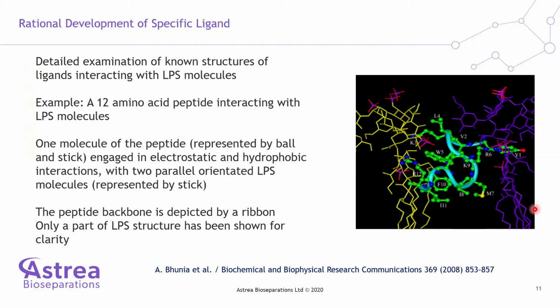And by examining these sort of structures, we can use computational chemistry and interrogate the structures to give us some clues as to what sort of structures we could use to capture endotoxin or any other molecule in a specific affinity interaction. And we did exactly this with respect to endotoxin.